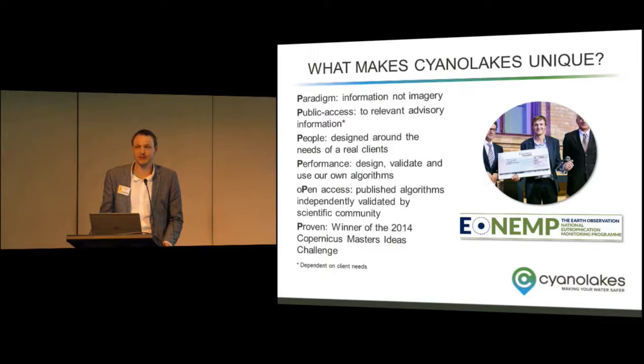We're not an imagery company. You're not paying us for imagery. You're paying us for information, which helps you to make better decisions. And yes, they are maps, but the focus is not on providing you with hundreds of gigabytes of maps, which are impossible to interpret. The other paradigm we operate around is public access.